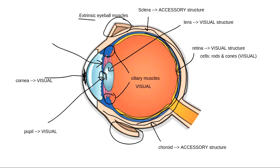Yeah, the colored part of the eye is called the iris. And in the very middle of the iris is that thing called the pupil, the open space that light waves pass through. The iris expands and contracts to change the size of the pupil. Because the pupil is a structure that light passes through, I would also say that the iris is a visual structure as well. Because it expands and contracts to change the size of the pupil, the thing here in the very middle.